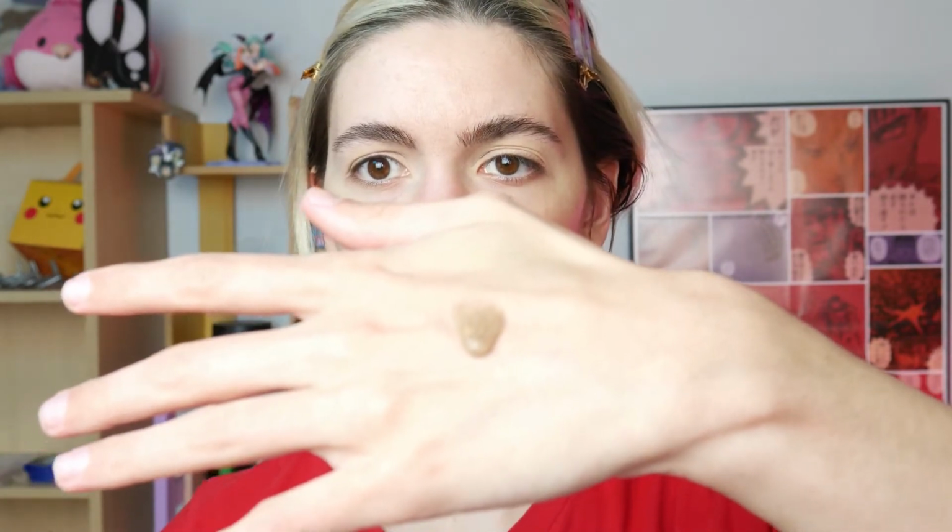I just did one pump, and this is what it looks like. It is kind of runny. It just feels like a serum on the back of my hand. But this is what the tone looks like. And I don't know, should I break it up with my finger? Should I break it up with the brush? I will put my brush directly into it. I don't know if I'm gonna regret that.